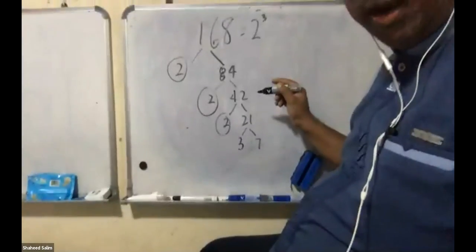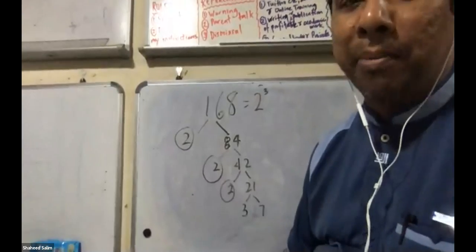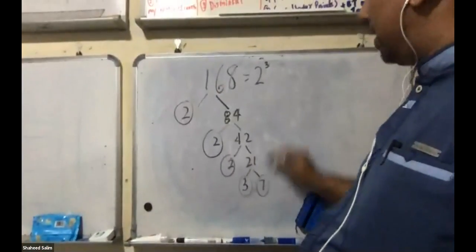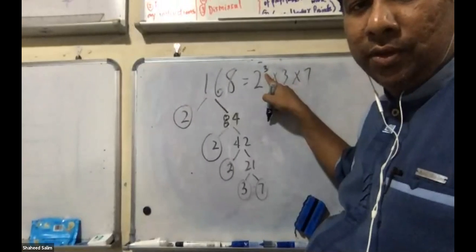Raihana, that means you got it correct. 2 to the power of 3. Raihana, be confident. Don't let other people say 2 to the power of 4 and you become gabra. Don't be gabra. Believe in yourself, please. And then you have 3 times 7. So your mistake is only, it's not 4, but it's 3. Okay, you get it?